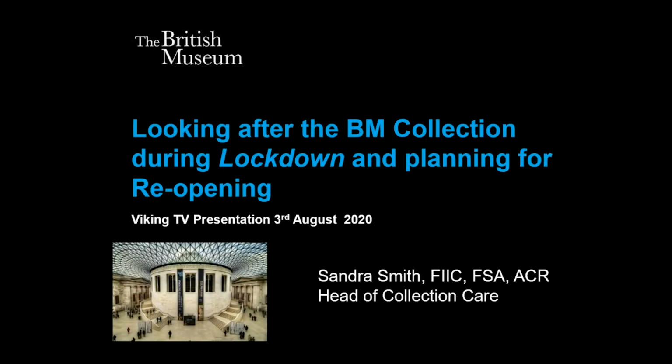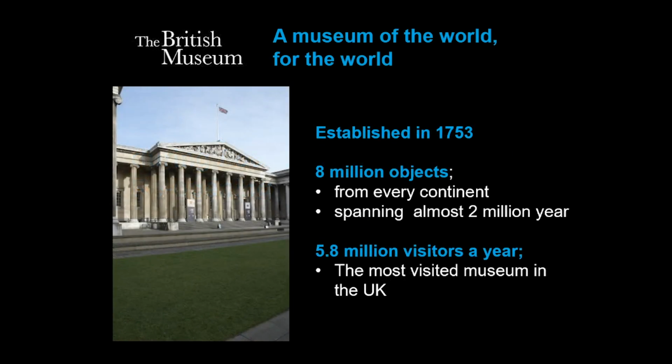This is, as I say, looking after the British Museum collections during lockdown and planning for reopening. But to give you a little bit of history and background to the British Museum, in case any of you do not know this museum. The museum was established in 1753. It's a very early museum, and unlike many museums which start off as private collections, it was always intended to be open to the public.